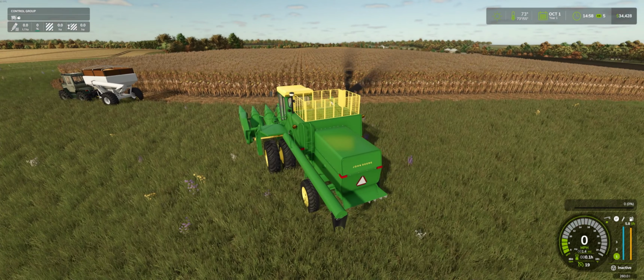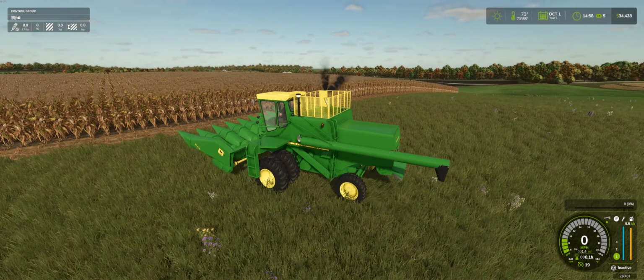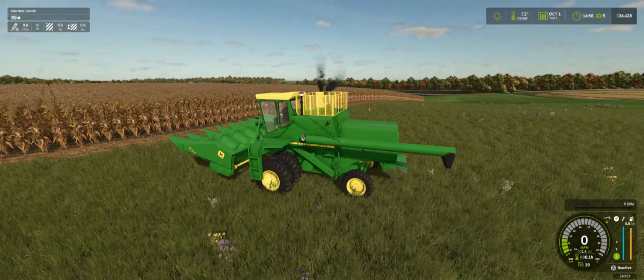Alright, well, we're not done yet. I couldn't suffer any longer, so I sold our old harvester and got this guy. Took out a small loan for it, but it shouldn't hurt us too bad. But yeah, I couldn't deal with that anymore, so we got something new. See how she runs. Yeah, a lot better.